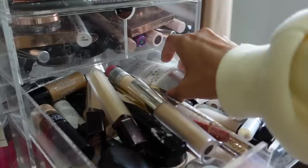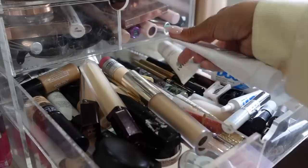Okay, this is a really good sunscreen for the face. It's almost empty though. I barely have any left. This goes in my travel kits, finishing cream. This is a priming moisturizer I'm gonna put back.